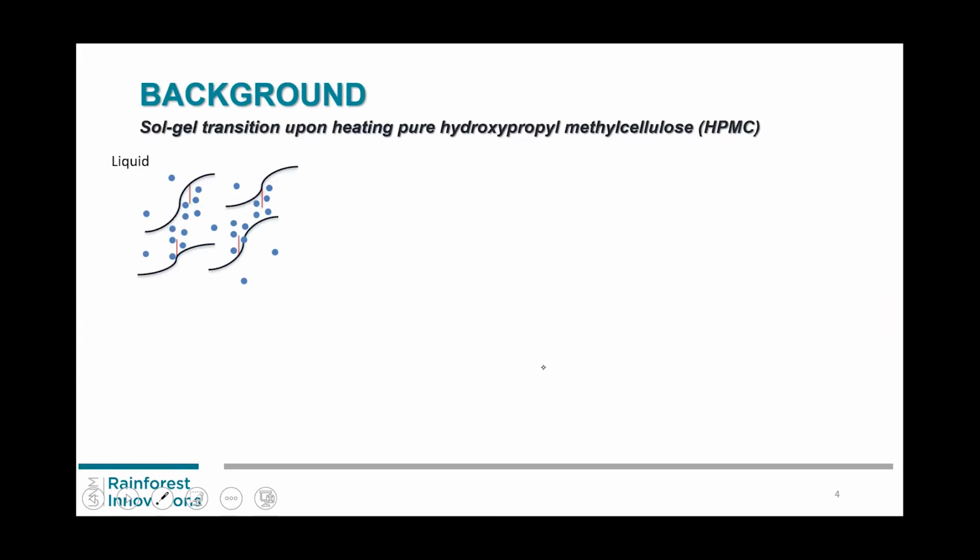So how does this work then? Well, the polymer that I use is known as hydroxypropyl methyl cellulose. It's well known in the pharmaceutical industry. It's used in oral tablets, been used for decades, since the 1950s even. And this phenomenon of thermal gelation has been well known. We start with a liquid of water with some of this polymer dissolved in it, as you can see on the left-hand side of my diagram here.